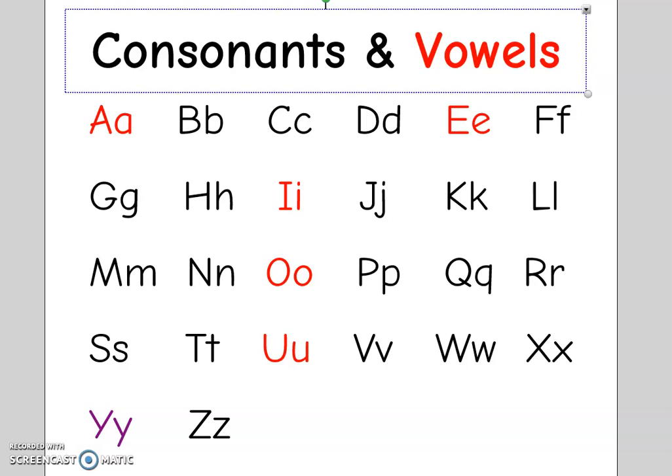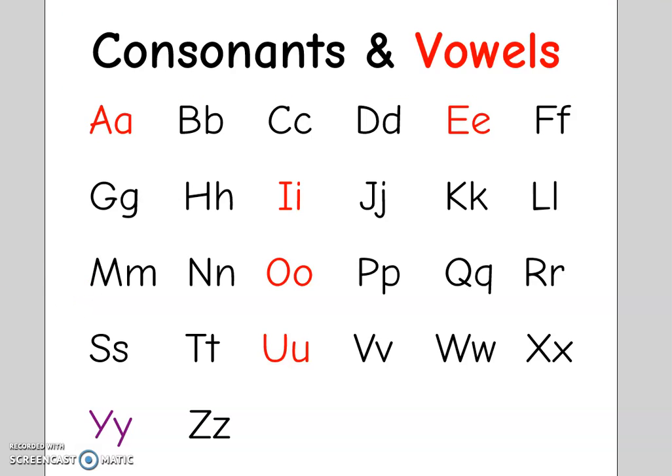Now we have the vowels. So I've made our vowels red. And like I said, the vowels are the letters that make two sounds. So I'm going to go through again with the vowels, say the letter, and then I'm going to say the short sound it says and the long sound it says. So A says short A and long A.